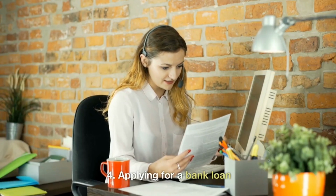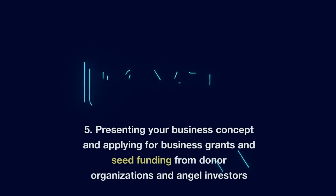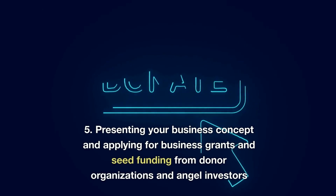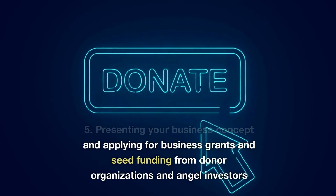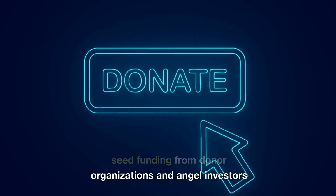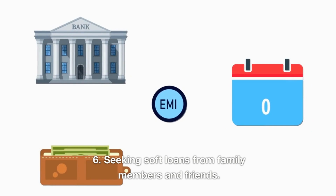4. Applying for a bank loan. 5. Presenting your business concept and applying for business grants and seed funding from donor organizations and angel investors. 6. Seeking soft loans from family members and friends.